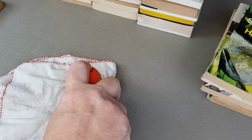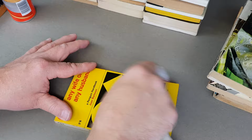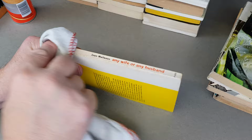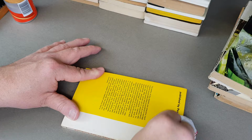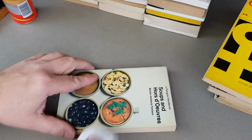I'll slowly work my way down to a cleaner bit on the cloth as we work our way through the books, the many piles of books. Really, really nice once they've had the first clean of their sometimes 60-year lives.